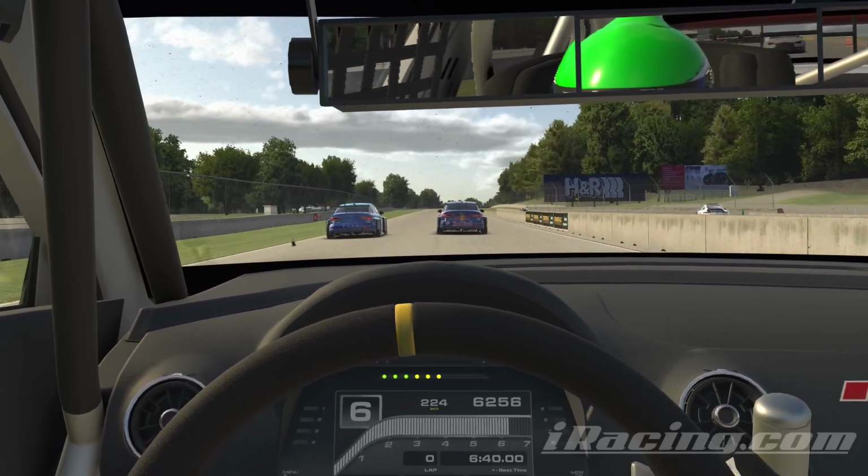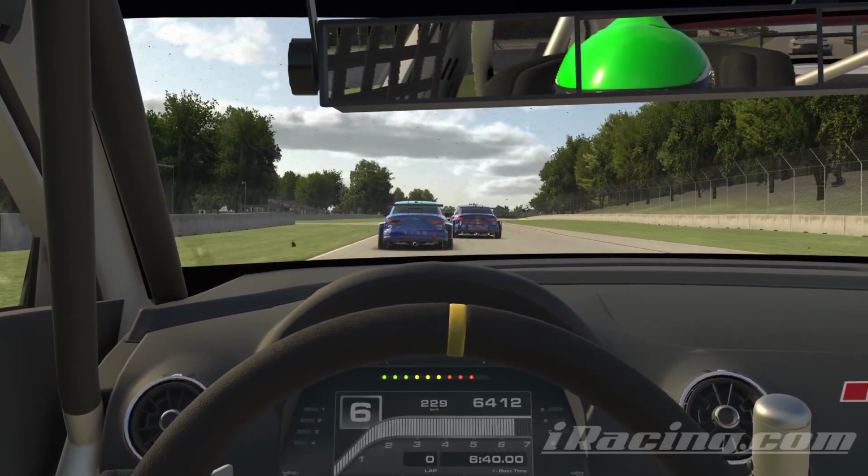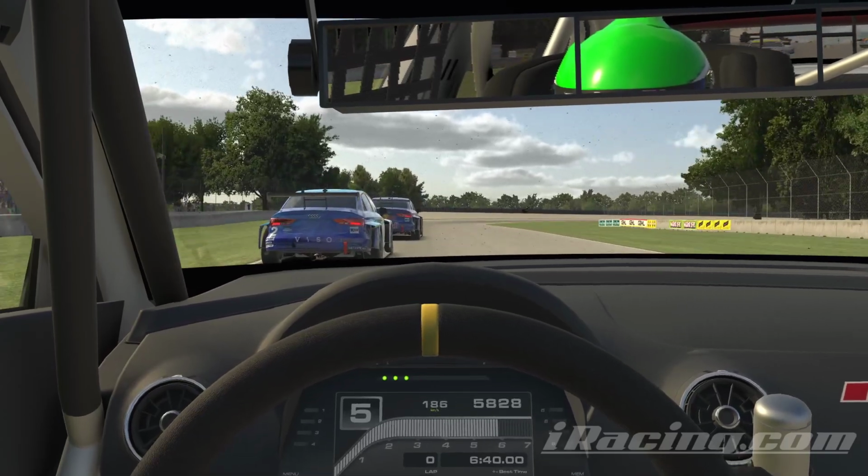No, crew chief, I just wanted to tell about the guy in the mirror. You can see how close it is.